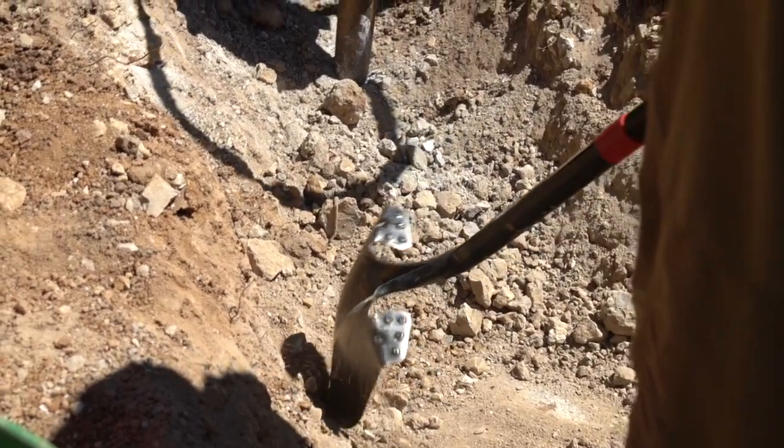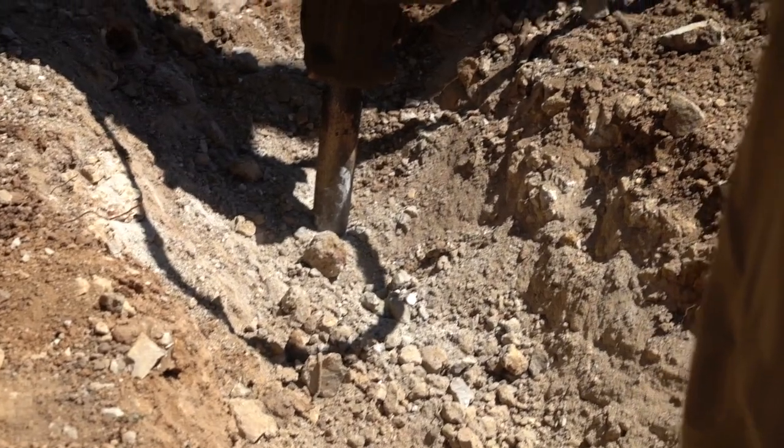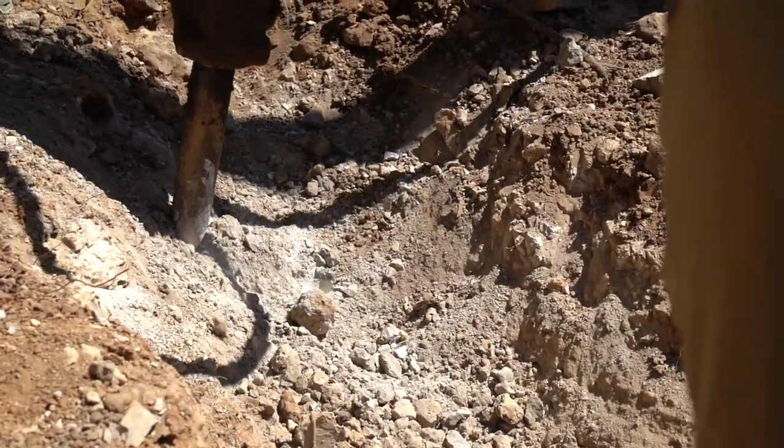I guarantee we're going to hit bedrock because this island is just a huge chunk of limestone. So Renee's going to go in with a series of metal spikes and she's going to drive them down into the earth to see exactly what the depth where that bedrock is going to be. So I'm hoping to get 24 to 30 inches deep, hoping.